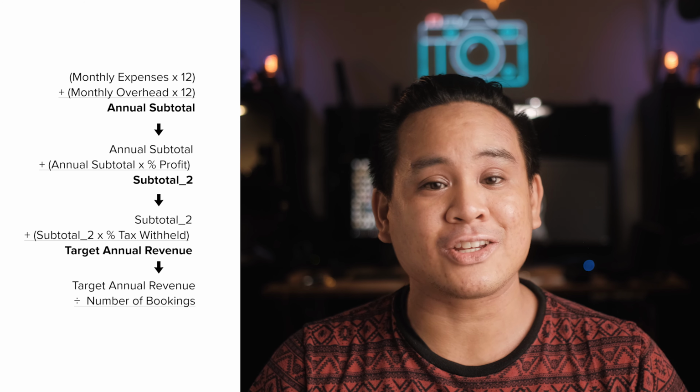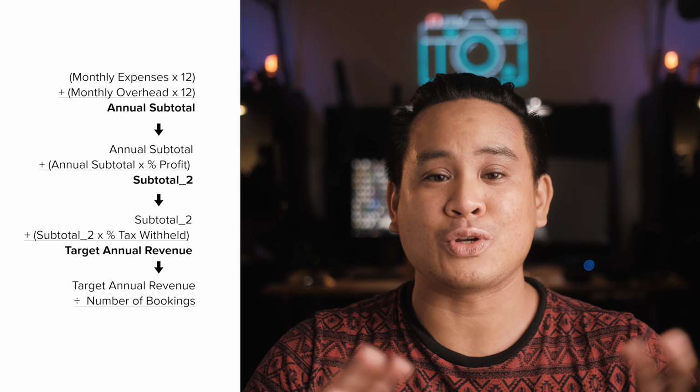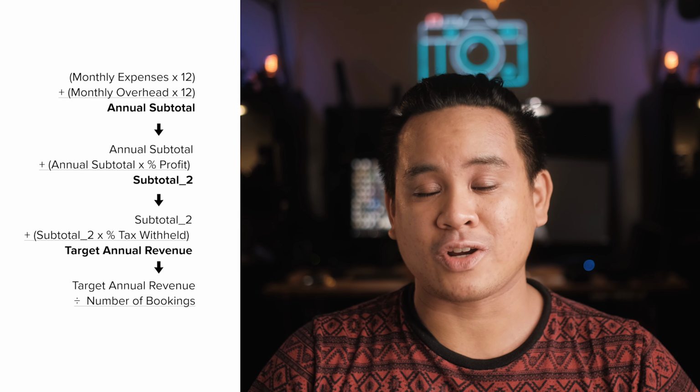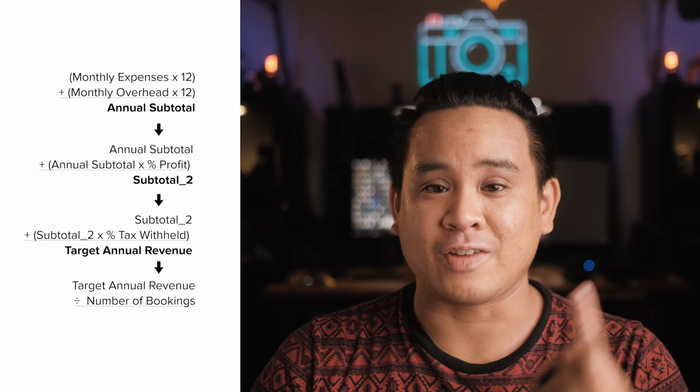This is going to be how many gigs you're going to take on throughout the week, every month, and then kind of bubble it up so that you know about how many shoots you're going to do over the entire year. Keep in mind that when you're coming up with how much you're going to shoot and how often you're going to shoot, you need to keep in mind having breaks during the week.